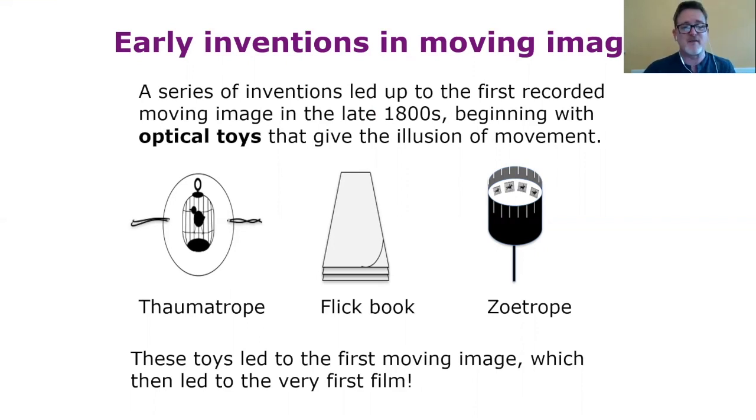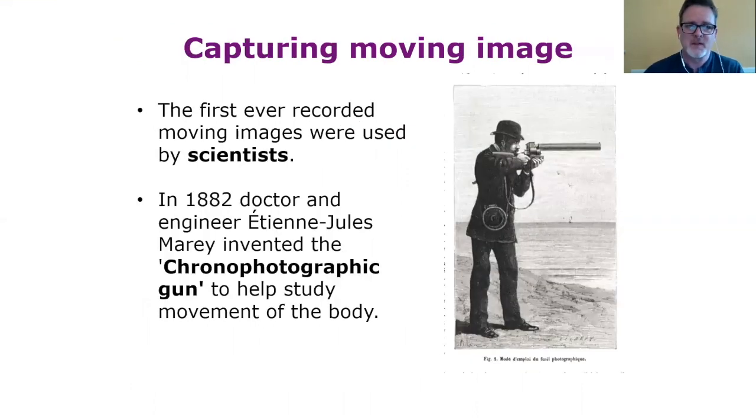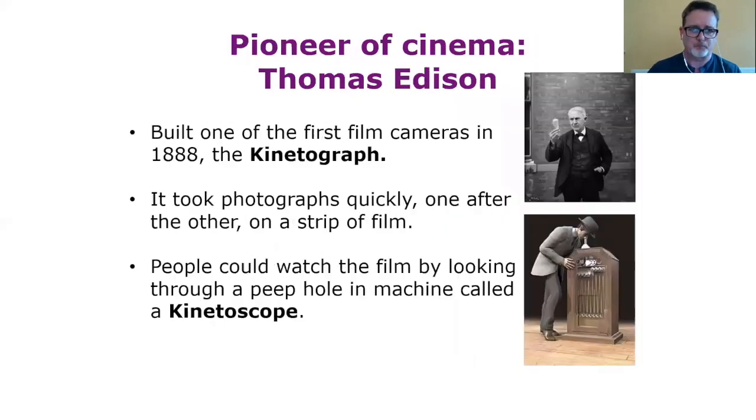Now, these toys led to the very first moving image, which then led to the very first film. The first ever recorded images were used by scientists. In 1882, doctor and engineer Etienne Jules Marey invented the chronophotographic gun to help study movement of the body. Thomas Edison built one of the first film cameras in 1888, the kinetograph, and it took photographs quickly, one after the other, on a strip of film. And people could watch the film by looking through a peephole in the machine called a kinetoscope.